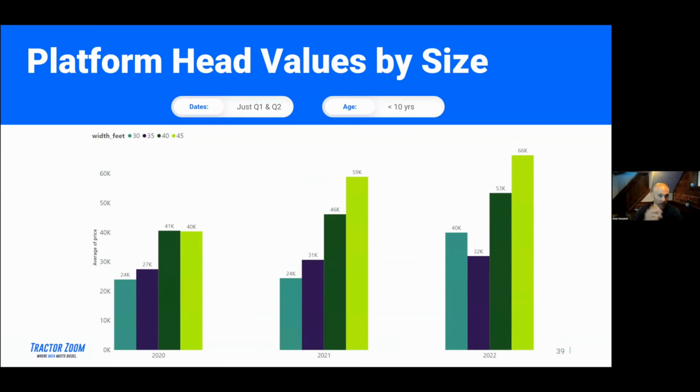Now, row crop headers for that instance, that was on platforms, roughly about the same, maybe with a few more selling in Q4. Platform header values by size. Looking at the average price increase that we've seen year over year for platform headers, just Q1 and Q2 data, a rise across the board, except for those 35 footers. Again, I don't have a great answer of why that's potentially happening, but just an average value change from 21 to 22, good growth across most of them, about 10 to 15% growth for those larger headers.